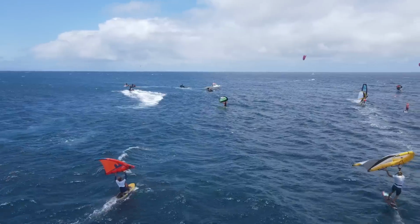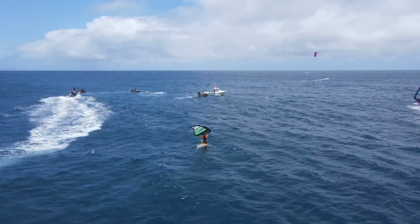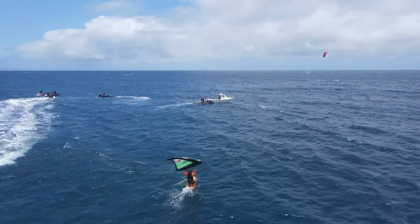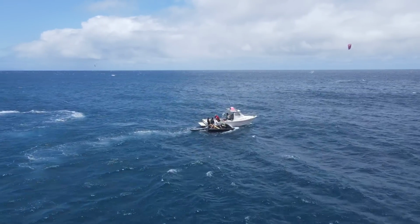Now, the first start was at 1 o'clock sharp, just one horn, and that was for the wing foilers, which they thought would be the fastest. Also in the wing foil division, there were some kite surfers and a few windsurfers.